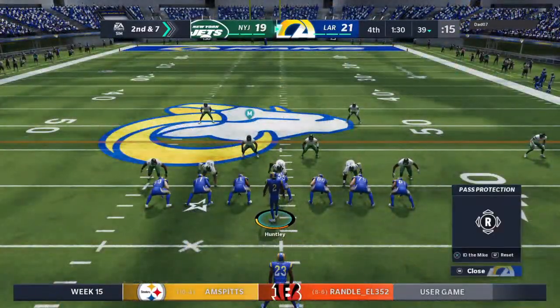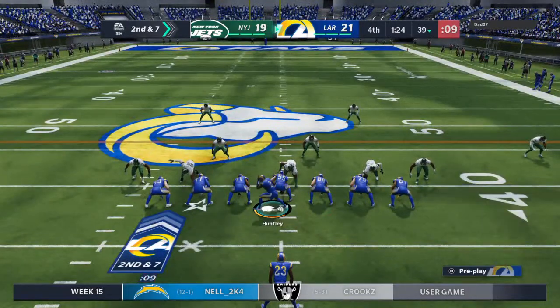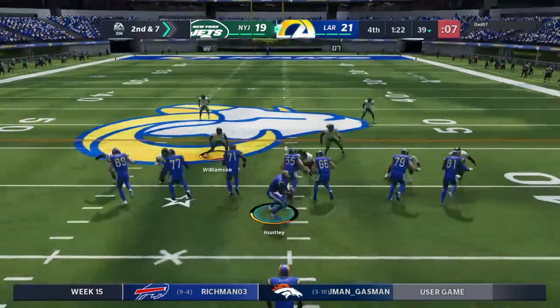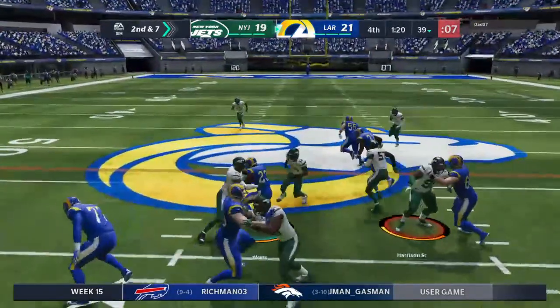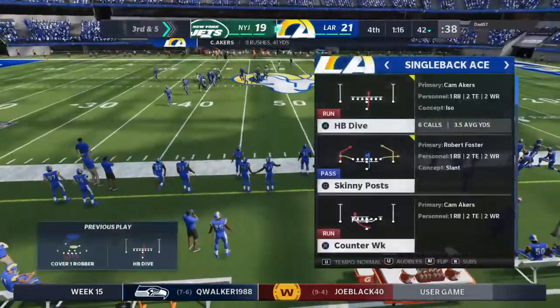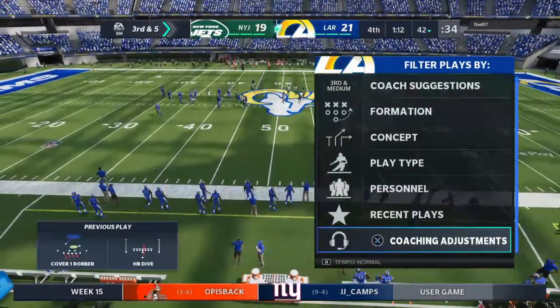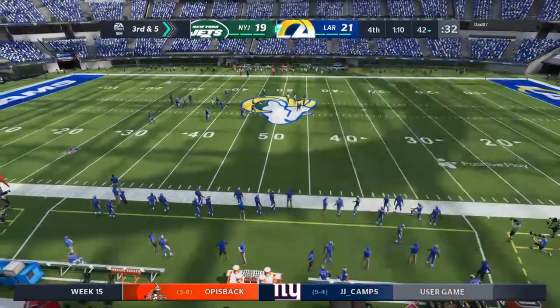Have to imagine this will be on the ground as well as they come up 2nd and 7. They'll try and run some clock here as they keep it on the ground. And he'll get this across the 40 and up to about the 42-yard line. He's brought down at the 40. This is about what you'd expect. Defense selling out to stop the run.